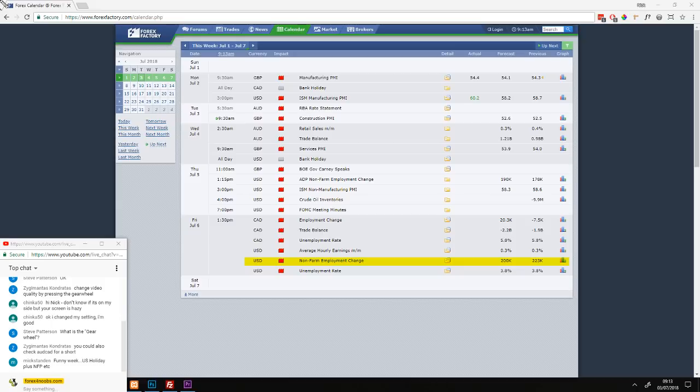So NFP is a big report, especially when it's way off consensus. The forecast is 200K. If it's 100K or 300K, then that's going to have a big impact on USD. If it stays on forecast, it's still probably going to have a significant impact, but not as significant. In the week leading up to NFP, generally speaking, things are pretty dull and boring. You don't get that much action until Thursday, even Thursday after lunch, and then on the Friday. So on a week like this, a lot of the setups don't trigger until Thursday and Friday. On Friday with the NFP report, a lot of setups trigger during that release.